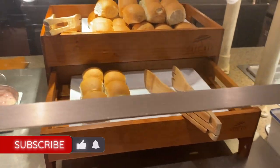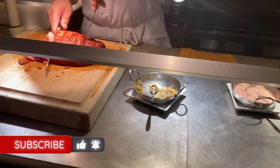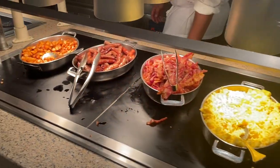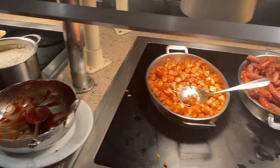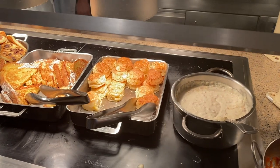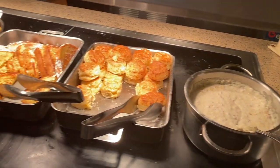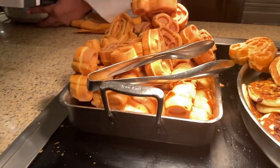And these are the Parker House rolls. You can get a cranberry mayonnaise as well as your grain mustard with the smoked ham. That looks so delicious. You'll see scrambled eggs, more bacon, more sausage. Again, those breakfast potatoes, those look really good. But we got, oh my goodness, biscuits with homemade sausage gravy, French toast, chocolate chip pancakes, and the iconic Mickey waffles.